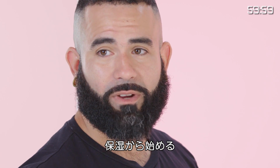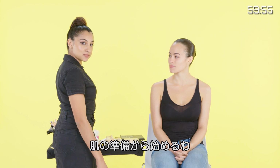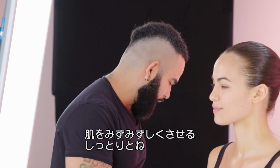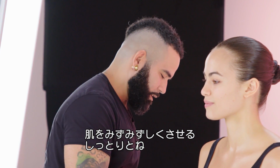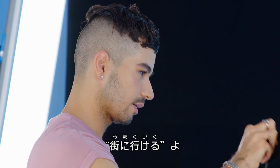So first, I'm gonna moisturize her skin. First things first, I'm gonna prep your skin. The first thing I'm gonna do is prep her skin. So I'm gonna mist, the clock is on. I want the skin to be really kind of dewy looking. So the first thing I always do is I take a pre-soaked face halo and I go to town.